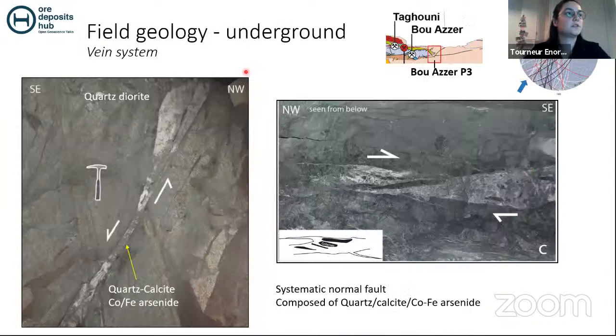So the second structure, which is exploited in the Bou Azzer mine, is a vein system. They are structures with normal movements, seen by the polar part structures. These veins are composed of cobalt and iron arsenides, quartz and calcite. On the horizontal plane, we can see dextral and sinistral movement, which are consistent here with a northeast-southwest shortening direction.